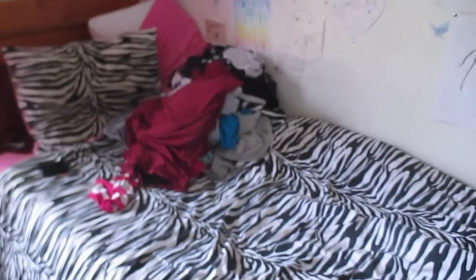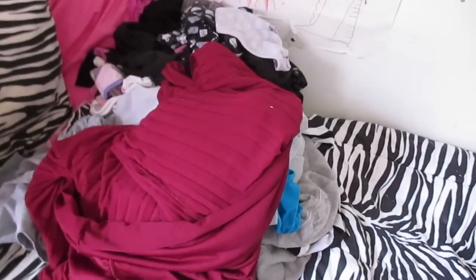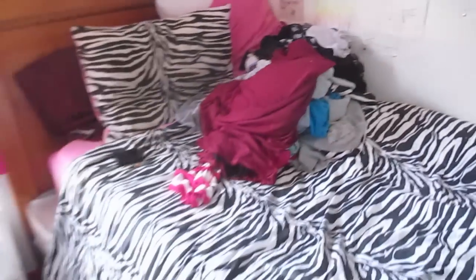Now my next step is to fold my clean clothes. And that'll be the death of me. But besides that, my room is clean. And that is how you clean a messy room.